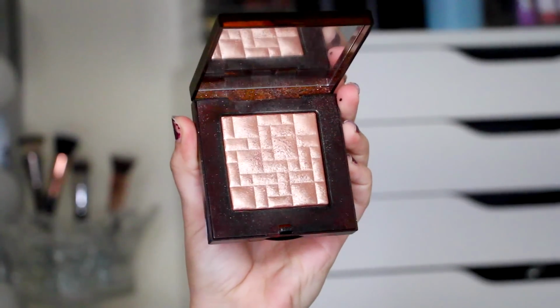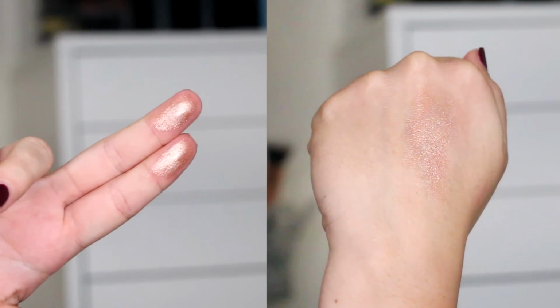So this is the Bronze Glow highlighter from Bobbi Brown, and this one is definitely my favorite out of the 2. And when I opened it, I was like, I don't know if I'm gonna like it because it's a true bronze shade in the pan, and I figured it was going to be too dark. But when you put this on the cheeks, it is the most stunning gold highlight I have ever seen. It reminds me so much of Estee Lauder Heat Wave. It's not even funny.